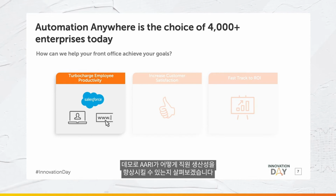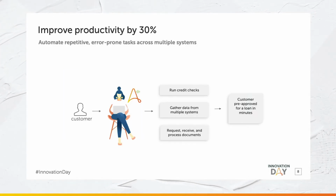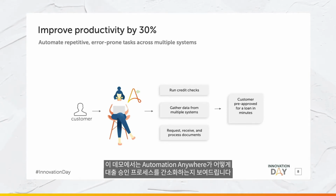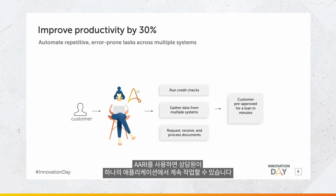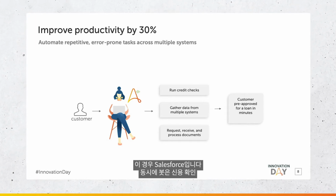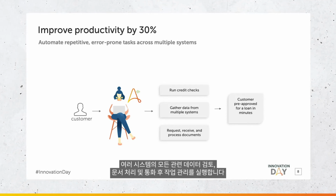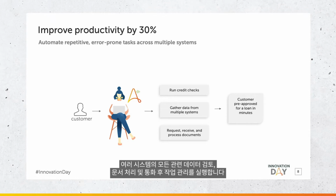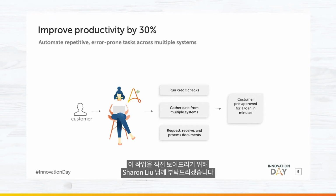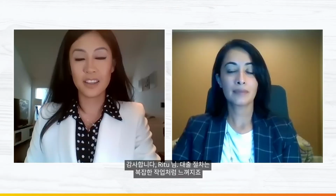Let's start with a demo of how ARI helps turbocharge employee productivity. In this demo, you'll see how OtomeationAnywhere streamlines the loan approval process. ARI enables the agent to continue to work exclusively from one application, in this case, Salesforce, while bots run credit checks, pull relevant data from multiple systems, process documents, and manage after-call work. And to see this in action, I'd like to hand it over to Sharon Liu, our Senior Product Marketing Manager. Sharon, over to you. Thank you, Ritu.